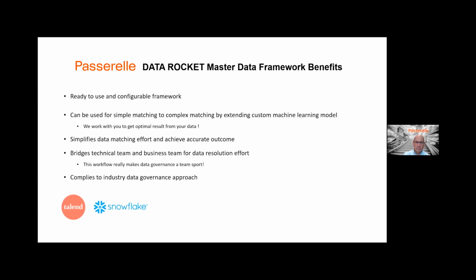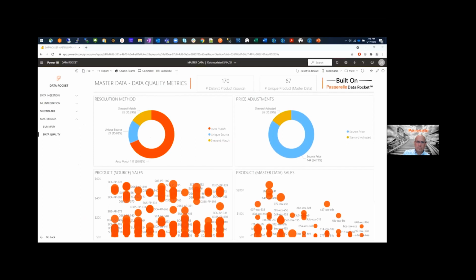Let's finish this webinar by taking a look at the data quality metric dashboard that comes out of the box with the Data Rocket Master Data Framework. This dashboard serves as a view to audit and control the automated matching. Let's go back to our Fixatious Arts Material Manufacturing and Selling Company.